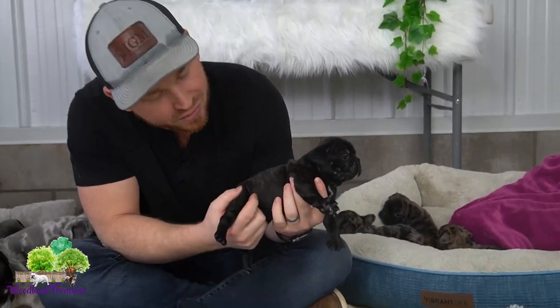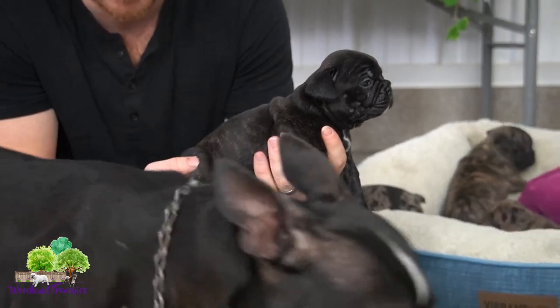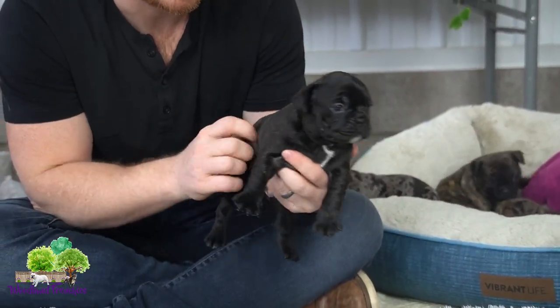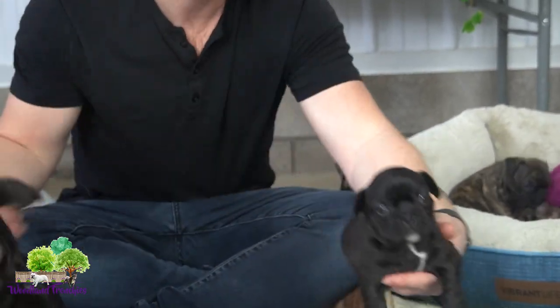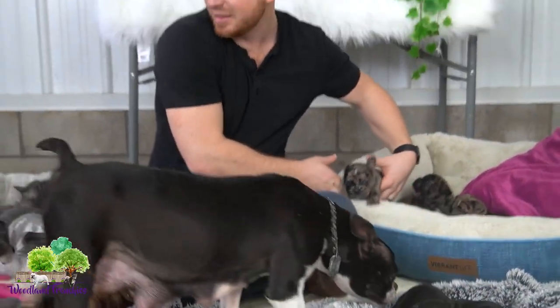So this here is Zion. Our first puppy we're going to show you is pretty much a solid black right here. Where's Zoey? So that's Zion. And next we have a black brindle female, and this is Zyla. You can see a little bit of the brindle showing through on her coat. And Zoey does such a good job taking care of them. Don't you, Zoey? Good girl. So that's the first two right there, a male and a female.